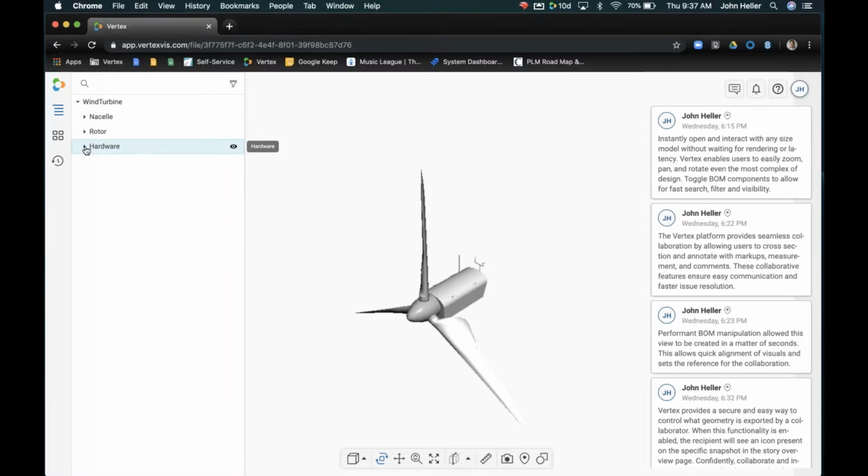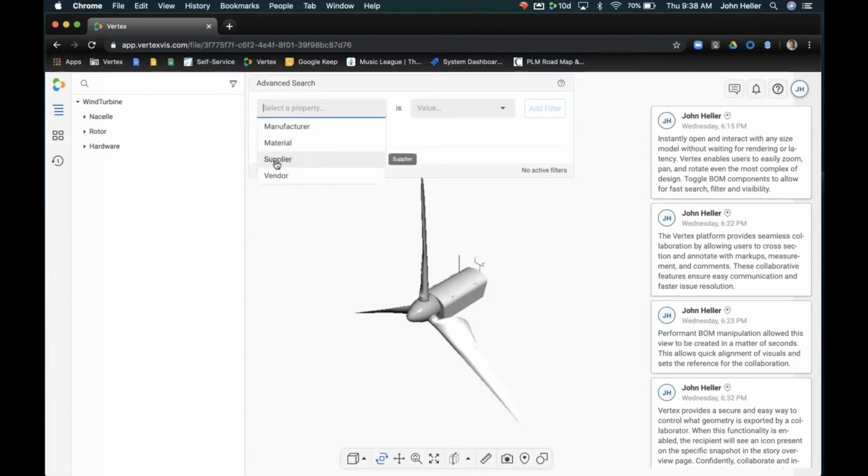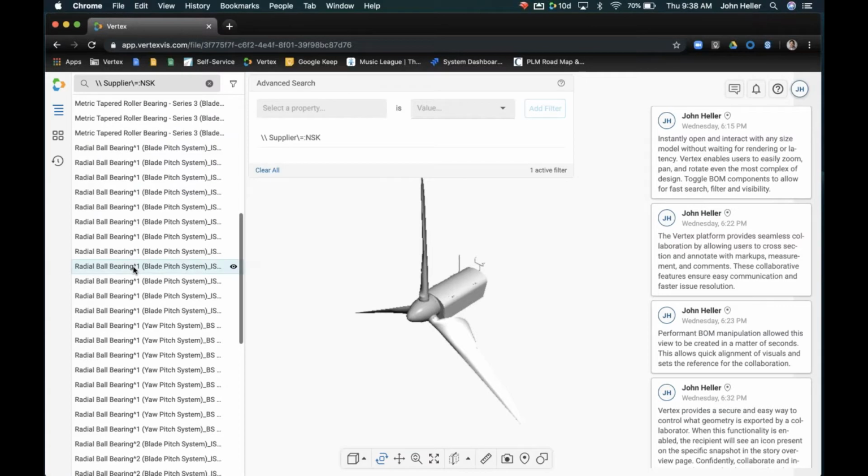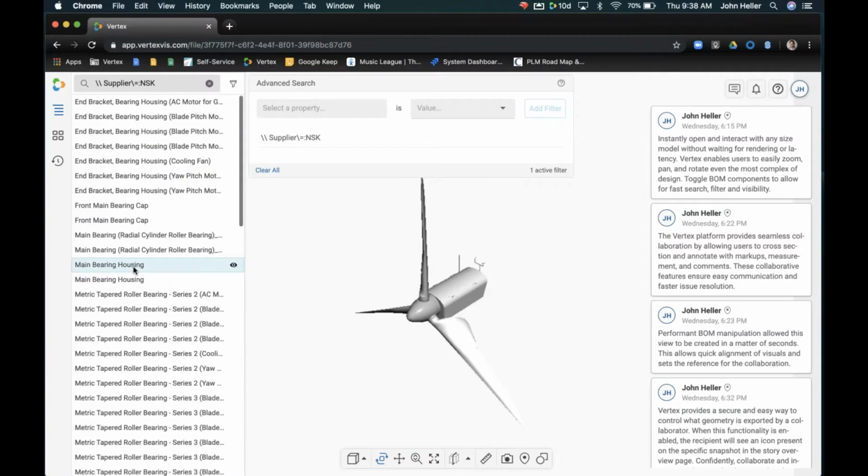And further, we've built in capabilities within this platform to be able to find the information you need in an efficient manner. And so for this example, let's just imagine I want to find specific parts made by a certain supplier. So we've got what we call here some advanced search capabilities with the metadata properties that are brought in with the model. Let's just say I want to search for a supplier, and I want to look at everything from our supplier NSK. I'm going to add that filter. Now it brought everything over here on the left-hand side that was made by that supplier NSK.